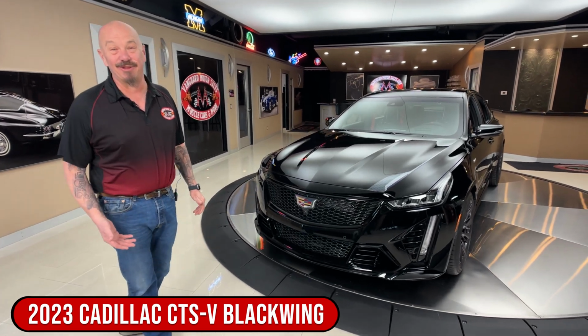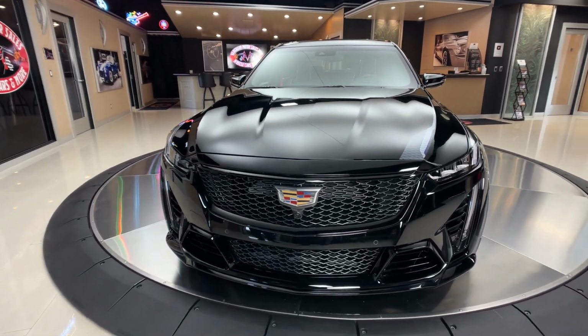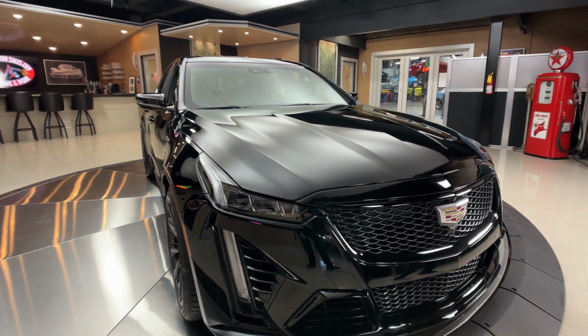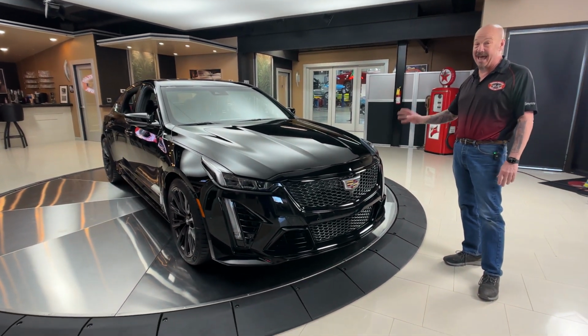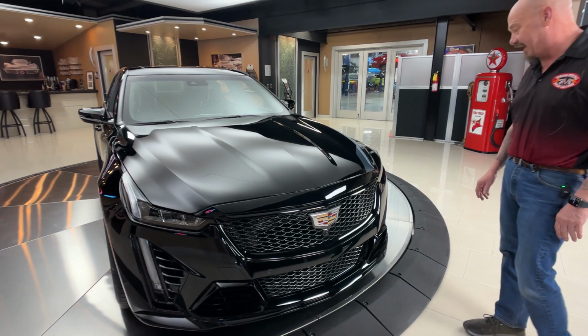Yeah, she's a 23. She's only got 10 miles on her, 6.2 liter under the hood with that supercharger sitting on the top, making 668 horsepower. They say top end on this car on the racetrack is about 200 miles an hour. Now, I got a buddy who's actually had one of these out on the racetrack. It's just like driving a Vette out there, man. It will just tear the track up, man.